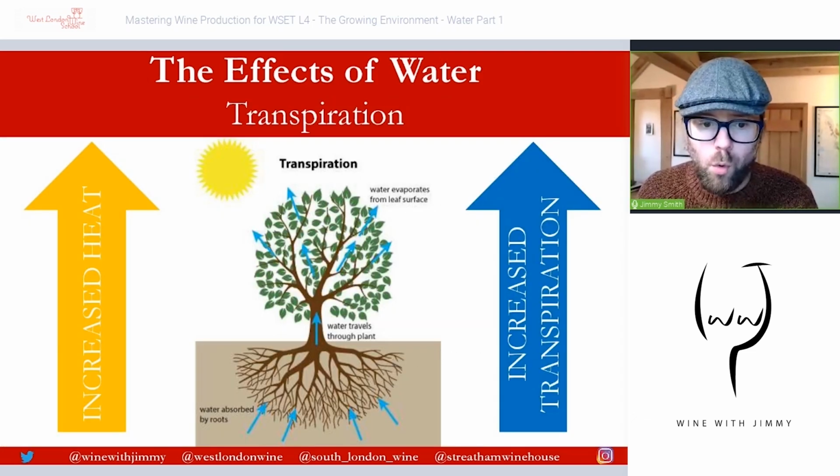So water vapor, first of all, we're talking about transpiration in this, and there's a diagram in the middle that shows you we have the root system in the soil, and water is absorbed by those roots, and it travels through the plant and then evaporates from the leaf surface. So we're going to talk in depth about that.